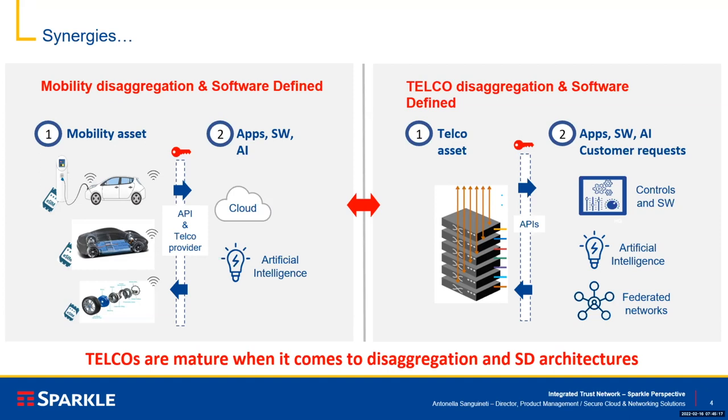So if I look at the synergies between the two worlds, I see a lot of commonalities. And so telcos are really mature when it comes to these kinds of aspects, software-defined and disaggregation. And the synergies between the two worlds can really leverage the common experience to progress with the processes and the features on both sides to make things work together.